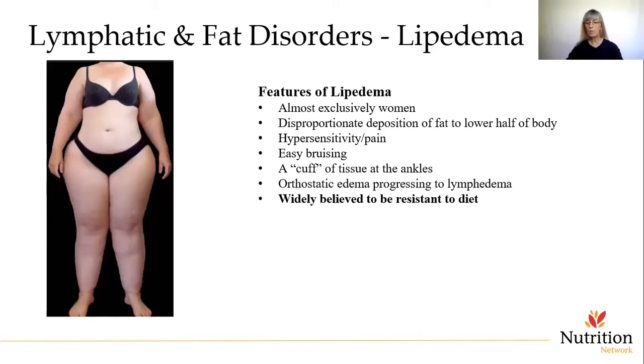A woman with lipedema quickly learns that if she goes on a traditional weight loss diet that's low calorie and low fat, she will only lose weight in her upper body, which further accentuates the disproportion between her upper and lower body. Theories about the causes of lipedema include a hormonal imbalance, since the onset usually coincides with hormonal events such as puberty, pregnancy, and menopause. Several potential genetic mutations have been identified, as probably links those familial connections that make us think that there might be a genetic mutation.